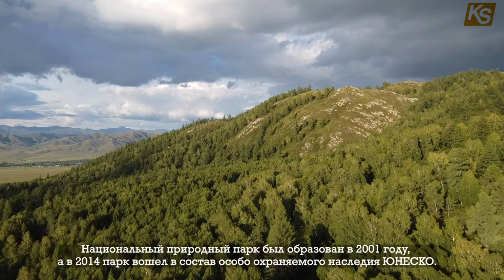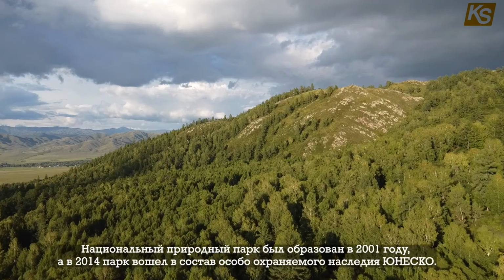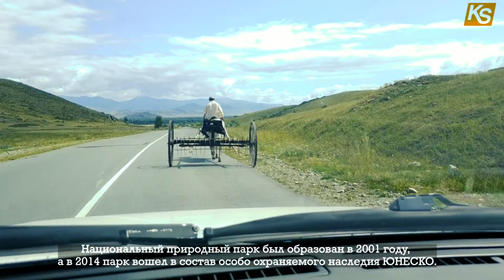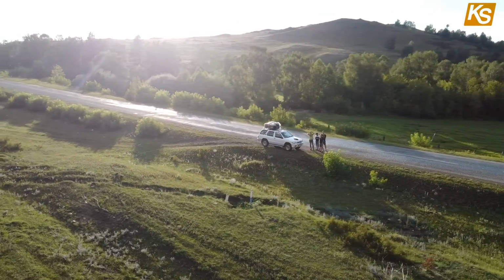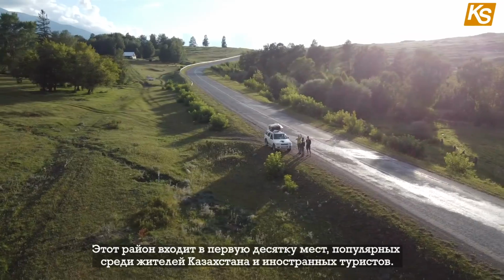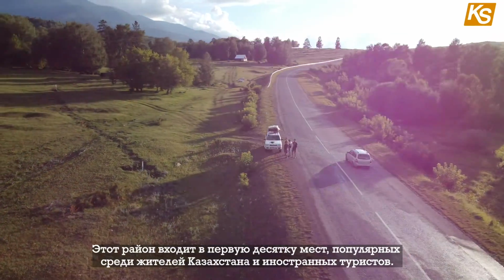The national park was founded in 2001, and it was included in the UNESCO list of special nature reserves in 2014. This location is rated as one of Kazakhstan's top 10 places to visit by both locals and visitors.